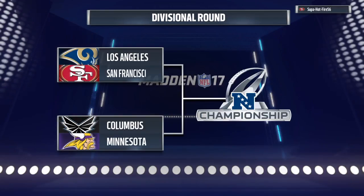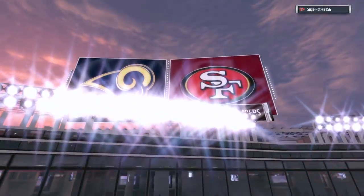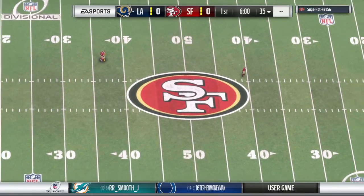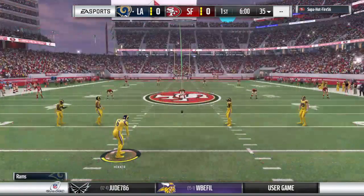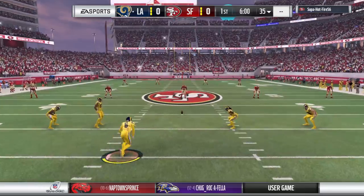Hello, everyone. I'm Larry Ridley, and this is the NFL on EA Sports. The winding road to the Super Bowl continues here in the divisional round, where two teams look to take another step towards the Super Bowl. It's the Rams going up against the 49ers. With that, let's get out west to Santa Clara, where we say hello to Brandon Guyton and Charles Davis.